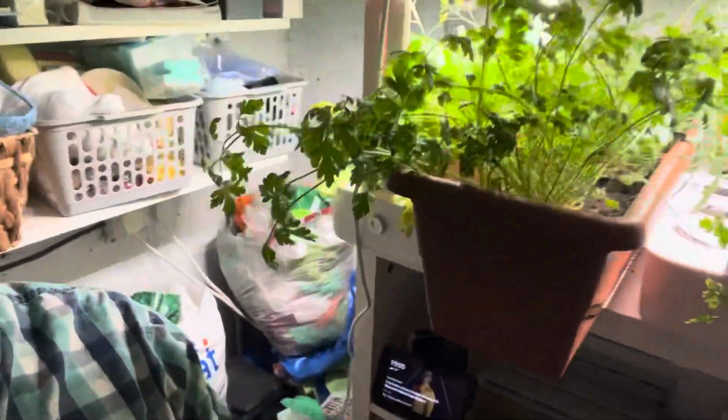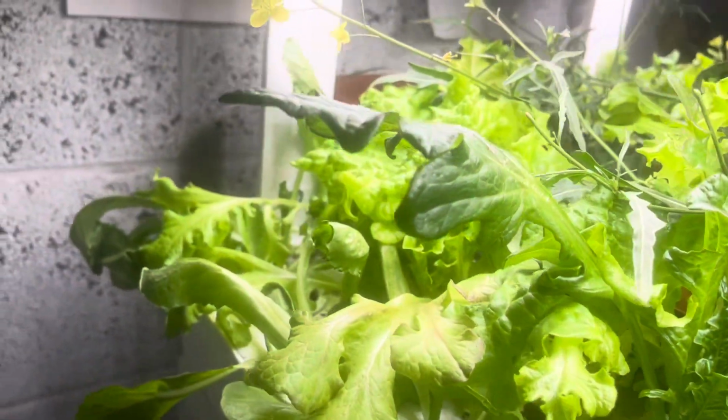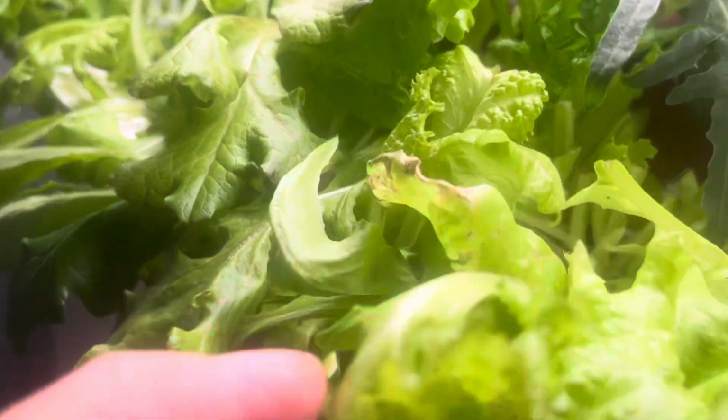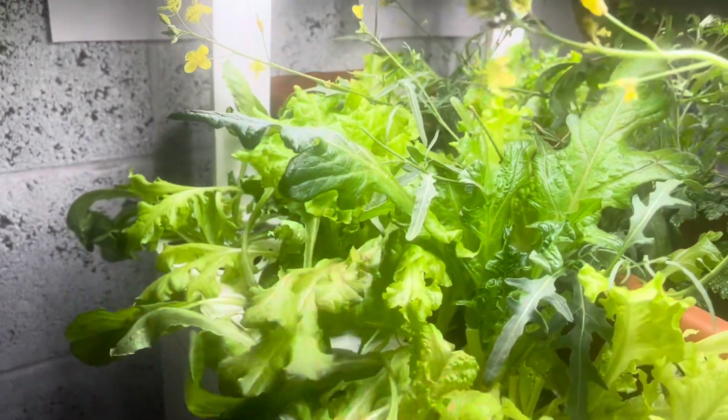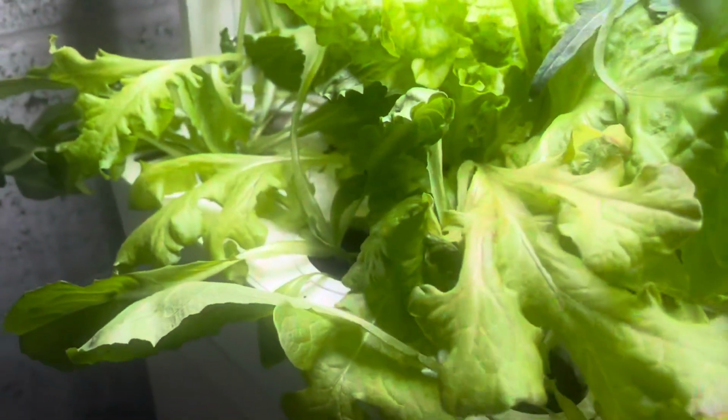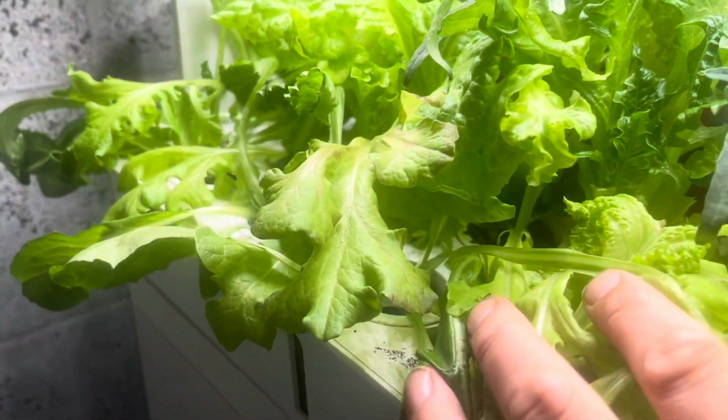Just show you over here. Just turn that around. Whoa, crazy! Look at this. So Operation Make Loads of Lettuce has been a success because I've got lots of lettuce. I've actually harvested this twice this week. I've got some new varieties as well. I've got Iceberg. These three here are Iceberg at the moment.